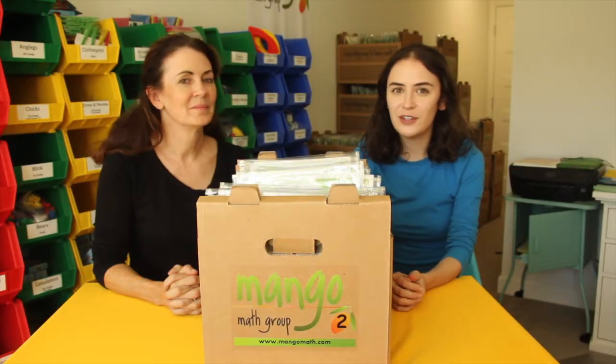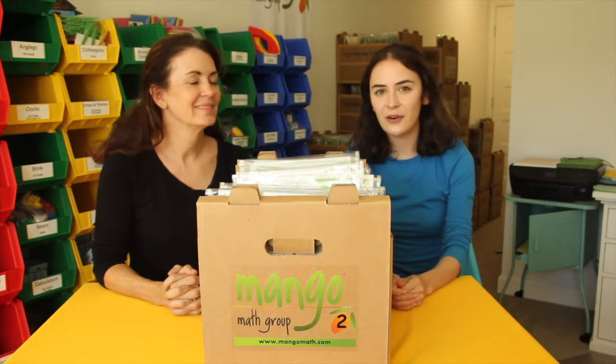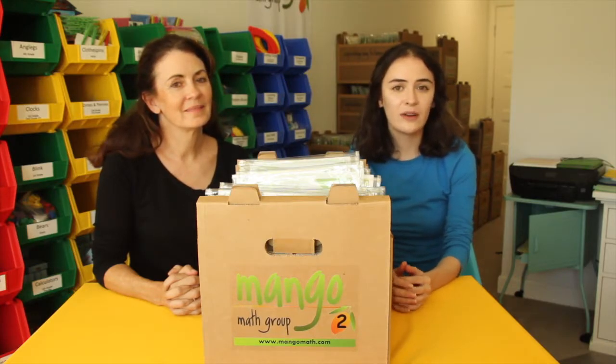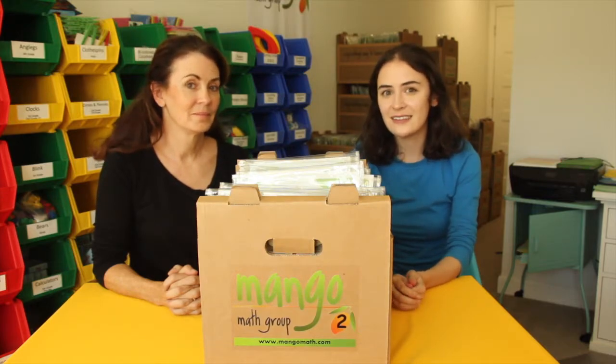That was just a quick overview of some of the skills covered in the 2nd grade math kit. Be sure to play the games with students multiple times because the more they play the games, the better they will get at the skills.